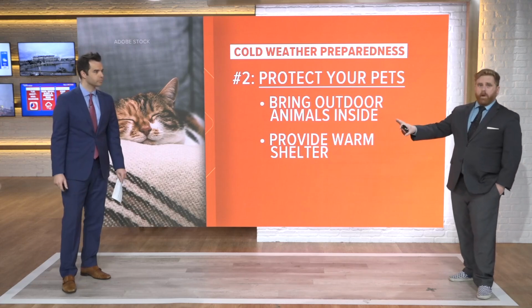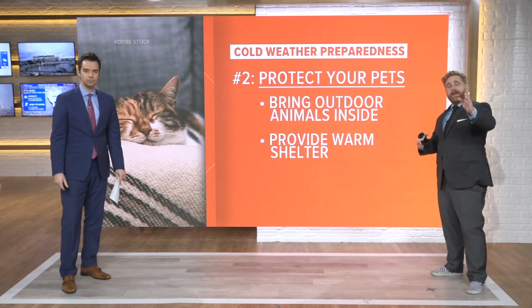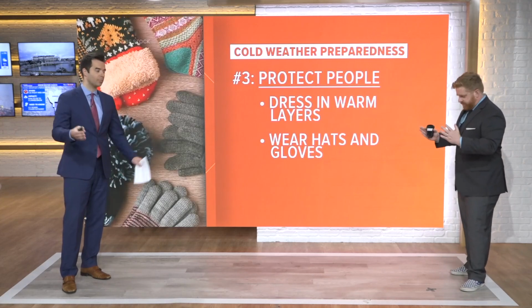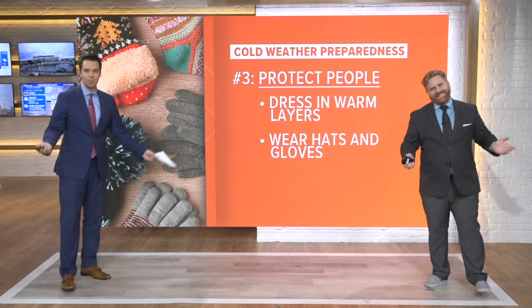Well, this is another important one. Protect your pets. Bring your outdoor animals in, or make sure you provide them with a nice warm shelter so they're staying warm as well. Yeah, if you're cold, they're cold. And come on, you put your dog on your bed late at night, that'll help warm you up as well. And puppies are cuddly as well.